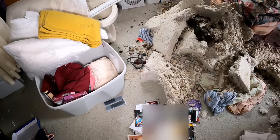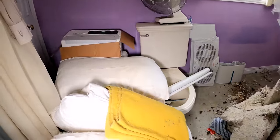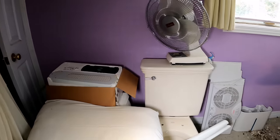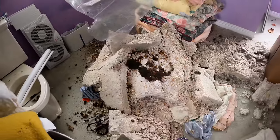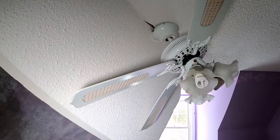Tons of family photos again. Just take a little bit of a look like this, but I'm not going to go flipping through them. We looked at a bunch downstairs, and it almost gets to a point where you start to feel rude. Old fan, ceiling lights, an extra toilet. Look at all this animal crap inside the house now. If it wasn't for that fan, that whole piece would have come right down.